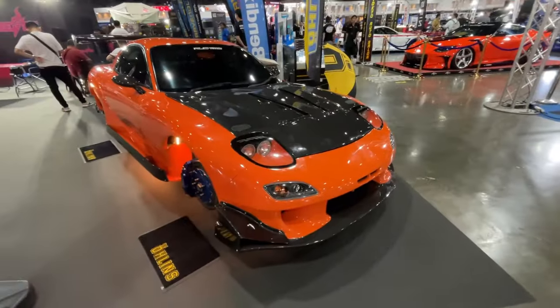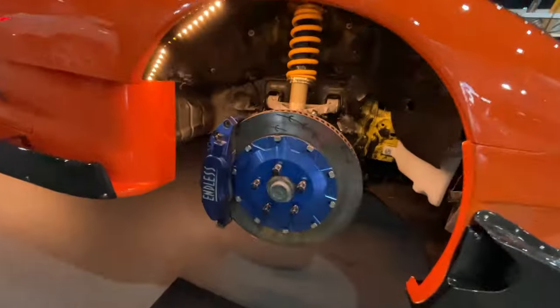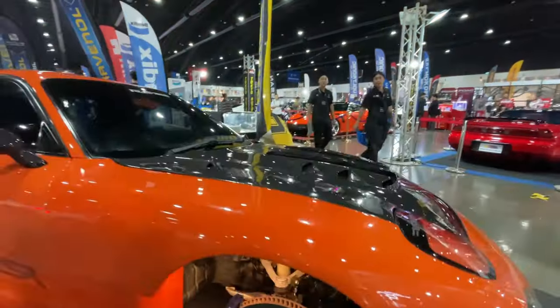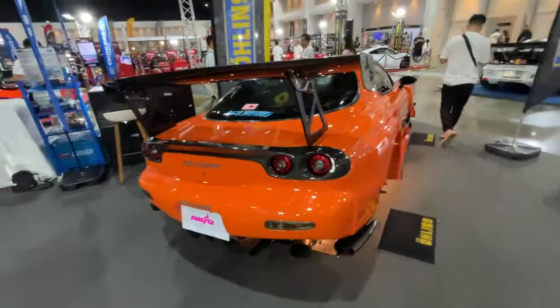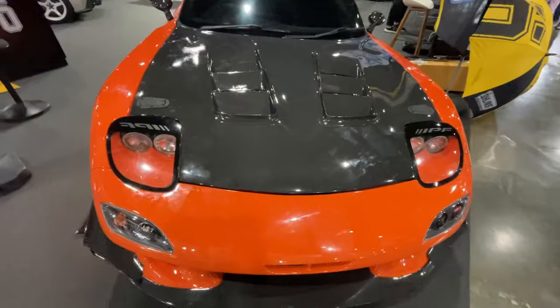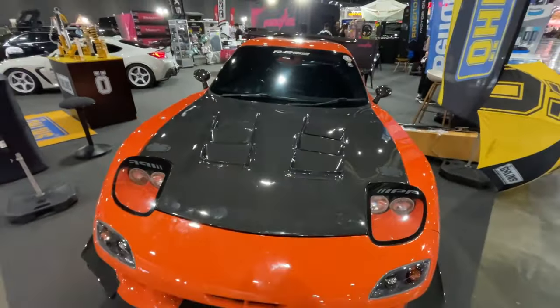Here's a really cool FD RX-7. They've got the wheels off of it, so you can see the big Endless brake kit and the Ohlins suspension, I believe, since it's got Ohlins flags around it. It is kind of funny though, because it's sitting here on display, but there's handprints all over it. I'm guessing all these handprints are from models posing on it. That's a cool looking car though.